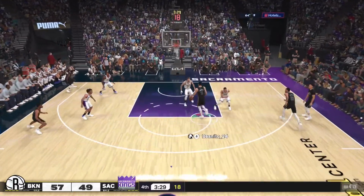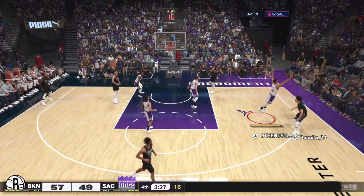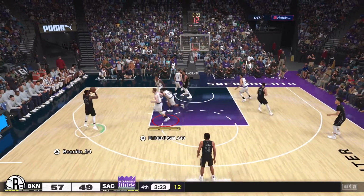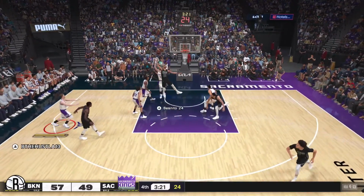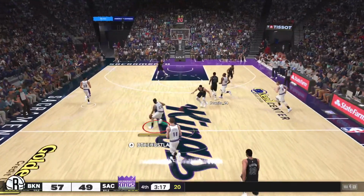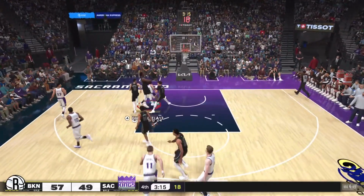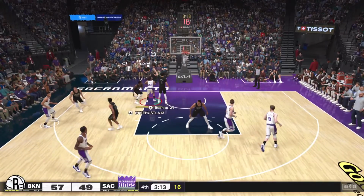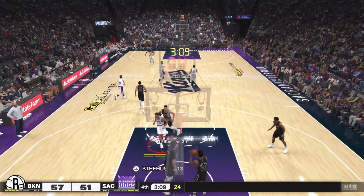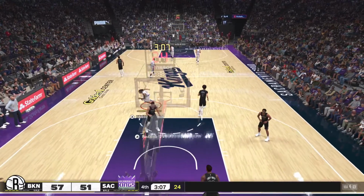Nets leading by 8. Kicks it out to Johnson. Here's Claxton. Tries again. Here's Finney-Smith. It's rebounded by Sabonis. Here's Sacramento now. Here's Carter. And he uses the glass on the layup. Carter's got his first 2 points.